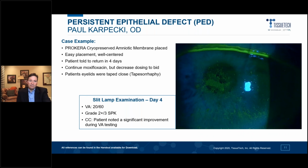Well, after the placement of the cryopreserved amniotic membrane, this is literally 4 days later. We placed it on a Tuesday, had to take it out on a Friday because it's going into the weekend. Otherwise, would have tried to leave it that 5th day. He used the moxifloxacin while he had this, but just once or twice a day. He cut it back because of the antimicrobial properties of the CAM itself. Patients, I do tape them. We'll talk more about that in the panel questions.